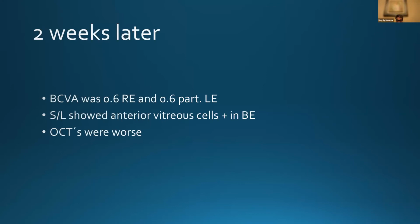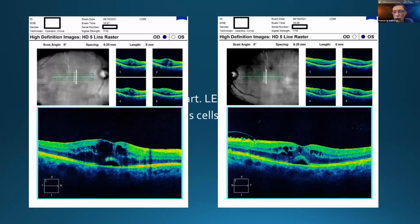So 2 weeks later, the visual acuity was 0.6 and 0.6, and they called me this time. So I had a look at the patient. I always look at the vitreous, and I found vitreous cells in both eyes, which most cases of Irvine-Gass do not have. The OCTs, they don't need any comment, definitely worse this time. So what do you think now?